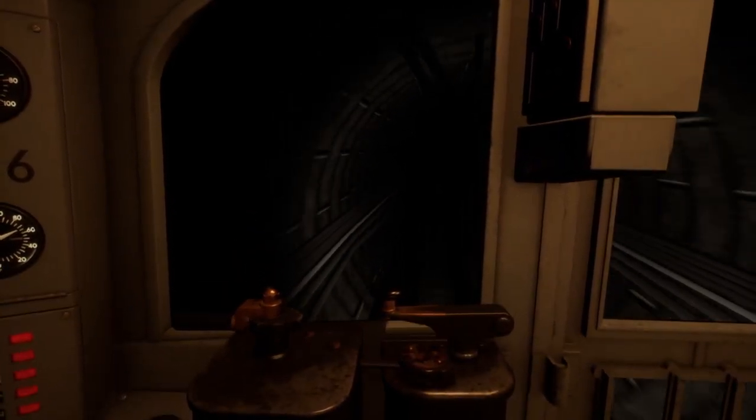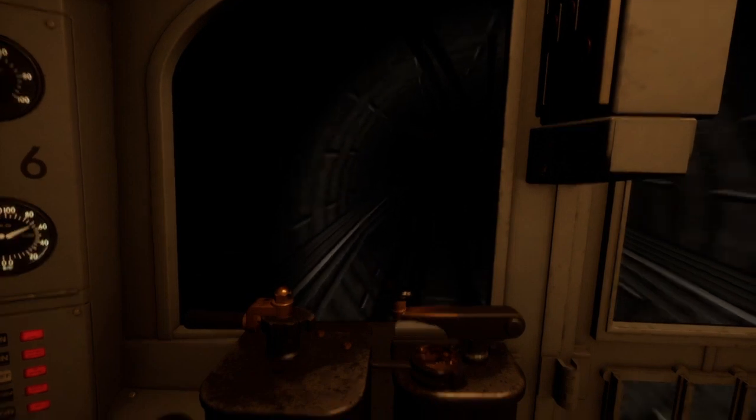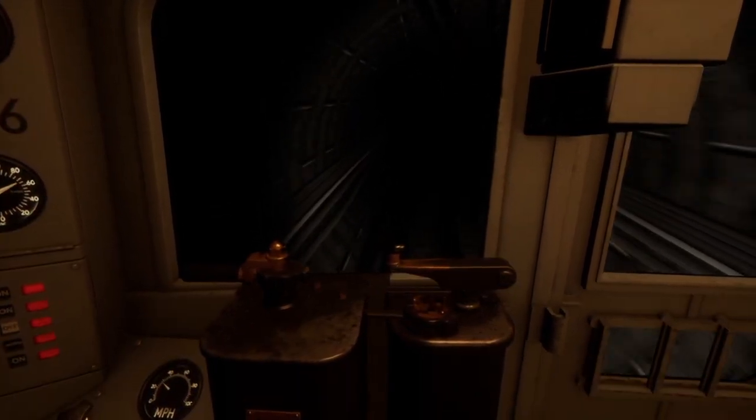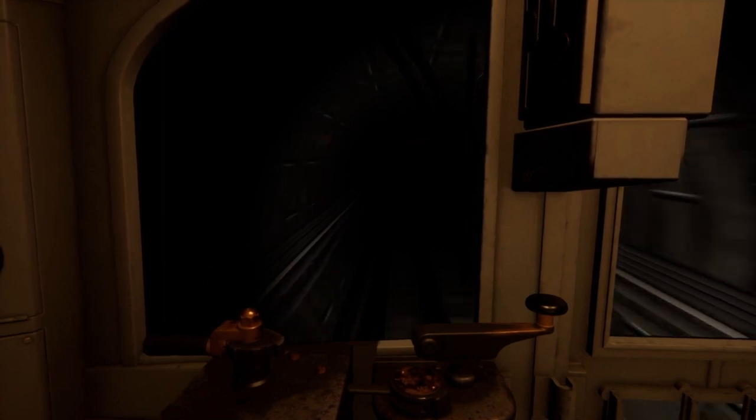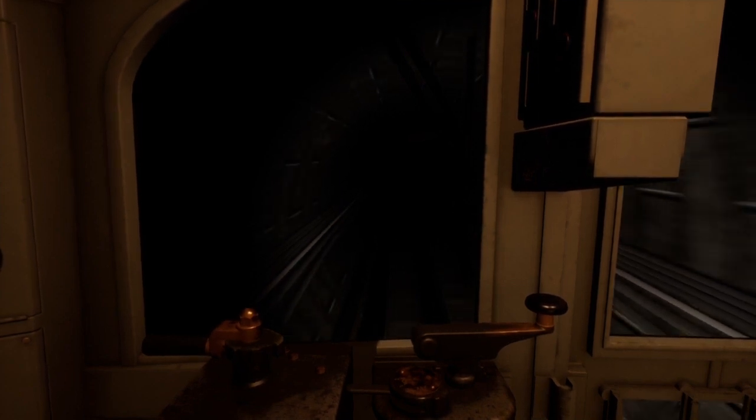Right, Maida Vale. Now at 30. There's a fairly large gap as well to the next one.